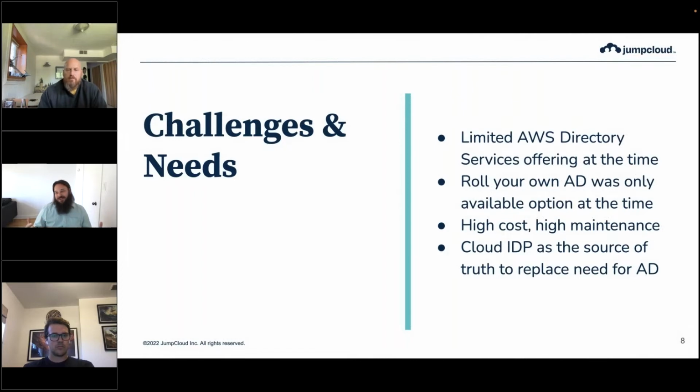We wanted to embrace serverless technology and the services that are self-managed to reduce the burden on our teams. So there was that high cost, high maintenance. So when we looked to think about how we were going to solve this problem, the idea was moving that source of truth for our directory from these in-region directory servers into a cloud-based service. So we wanted to have that as a single source of truth and then have everything read down from that.